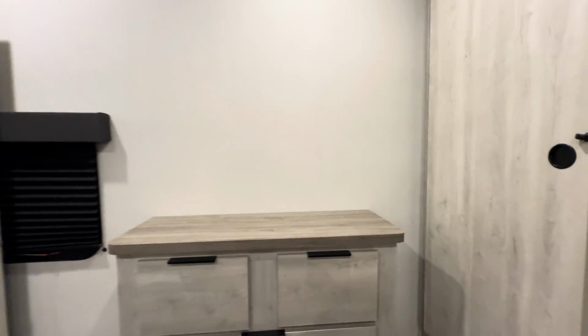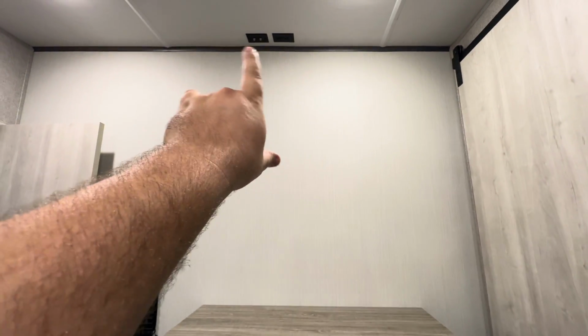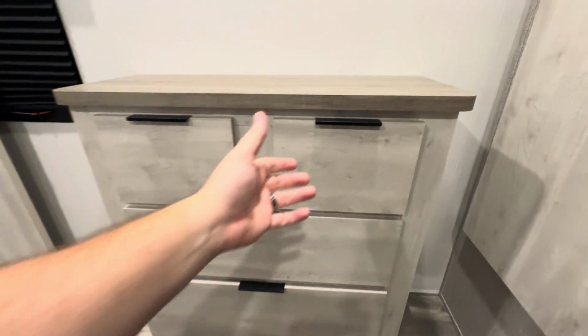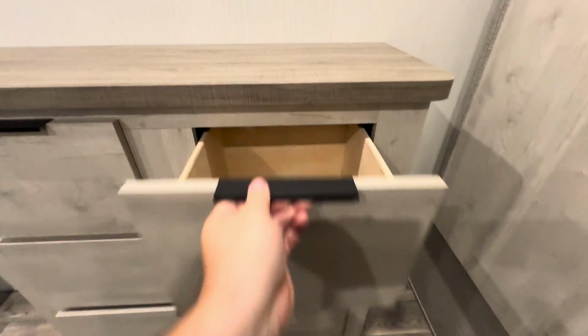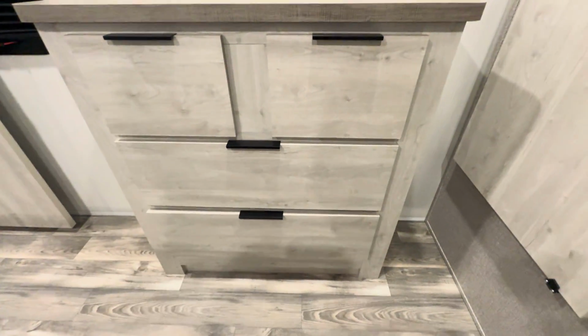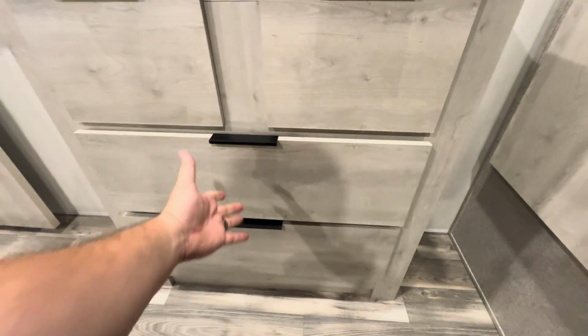Directly across from the bed, you got a place where you can mount a TV along with the appropriate plug-ins. But then you also have this dresser, just to store a couple extra things. You got boxers, you got socks, you got sweatpants, whatever else. Boom. If you didn't notice there too, it's on the soft close.